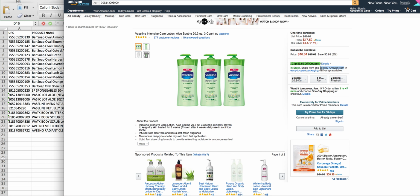Fast absorbing. It's a good ranking. So third party, 20 ounce, Vaseline Men, fast absorbing. Sometimes you have to use the picture too. So copy it and paste it. 3-pack. It says available from this seller, so I don't want to see it. I just don't want to.